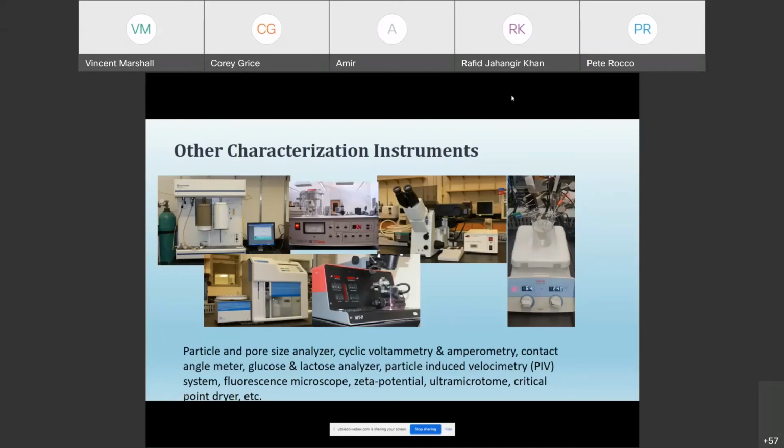or doing analysis of small fuel cells, or trying to determine, even using that electrochemistry system, to do voltage and current analysis of circuitry. That can be done as well, depending on what you need, because this also has the capability of doing impedance spectroscopy. We have a zeta potential meter, so that's basically trying to determine the interactions of colloidal suspensions and seeing how stable they are.